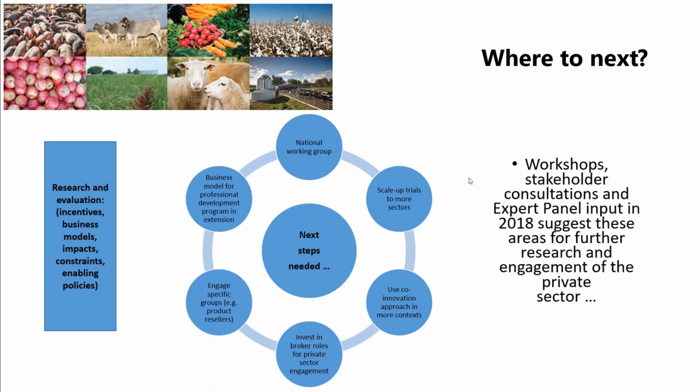There's also engaging specific groups. So we couldn't engage with everybody, and I think Ruth outlined very clearly that we didn't include everything in there. And one of those that we probably would like to have done more with was product resellers and agribusiness, who came out as being a highly important player. So doing some more work with them.